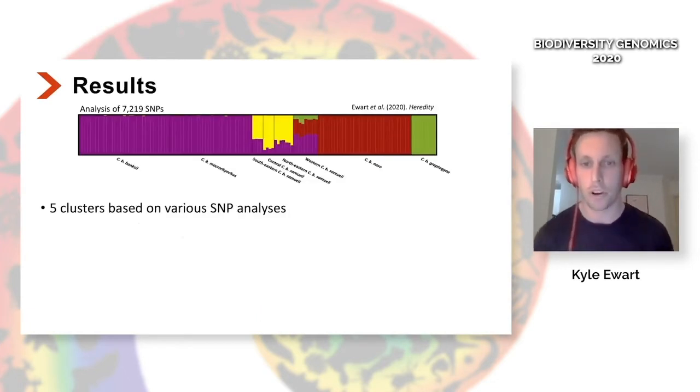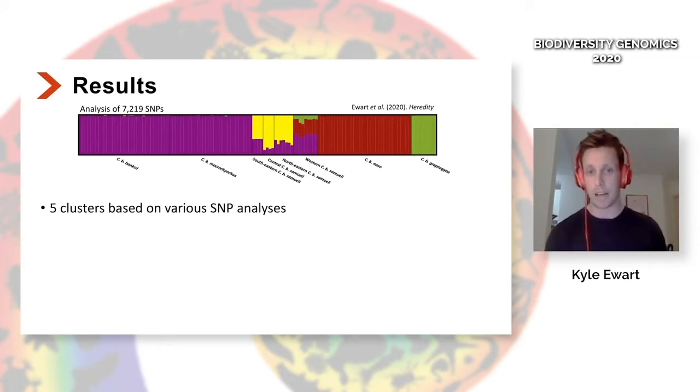So I'll show a few results now. Based on various SNP analysis, we found 5 distinct genetic clusters in this data set. This is an example of a structure plot based on SNPs. As you can see, for the 2 northern species, this purple cluster, there was no differentiation between them. In the Sammuli inland subspecies, there were clearly 2 distinct units here. And then the naso and graptogyne subspecies really stuck out.